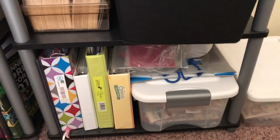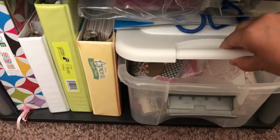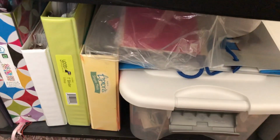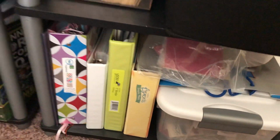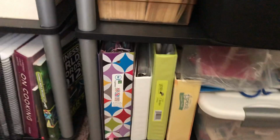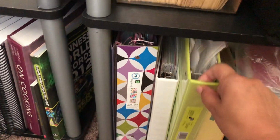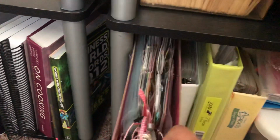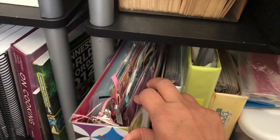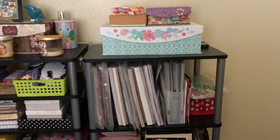And then in here, this bin right here, this is all of my Christmas stuff that I'm going to use for my December daily. And I think I need to grab more Christmas things and put in there. I have this recipe book that I'm going to use for junk journaling. These are just filled with stickers, and then this binder is filled with pocket letters. So that is what's going on in the first shelf.